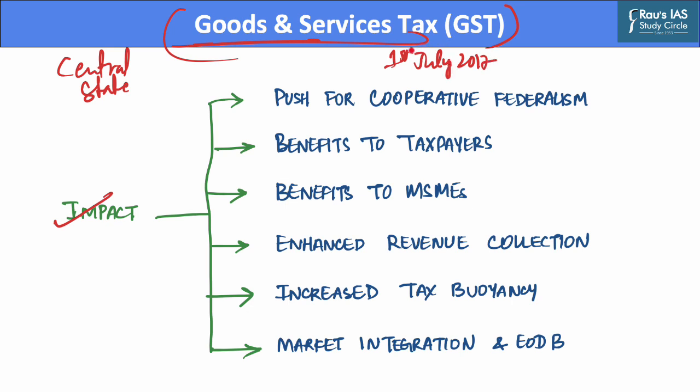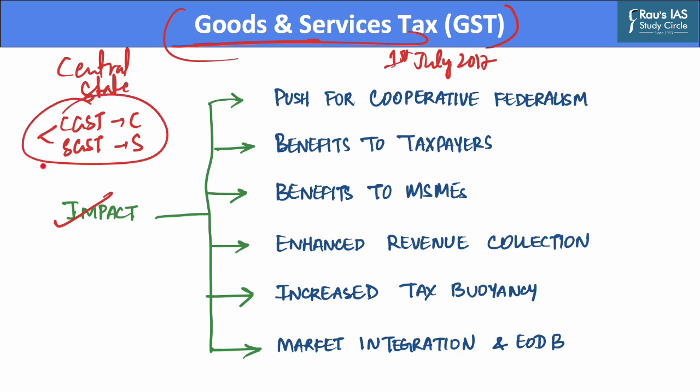Now, this GST follows a dual structure and it comprises central GST as well as state GSTs. And these are levied concurrently by central government as well as state governments. Now, this dual structure is further supplemented by what is called an integrated GST. This integrated GST is levied on interstate supplies and imports. And this integrated GST is collected by the central government. It is further distributed to various destination states.